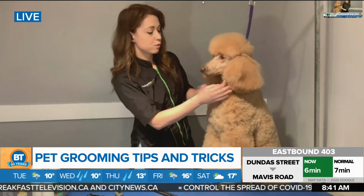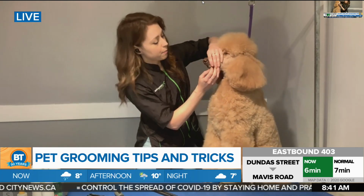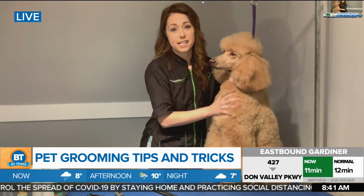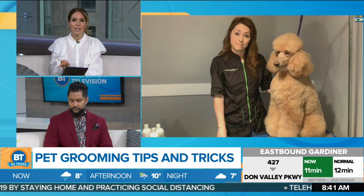And with ticks, you just kind of want to check everywhere. They almost look like a wart. So you want to check up in their mouths, any really hidden areas, to see if there's any ticks attached. So under the tail, tummy, armpits, and around the ears.